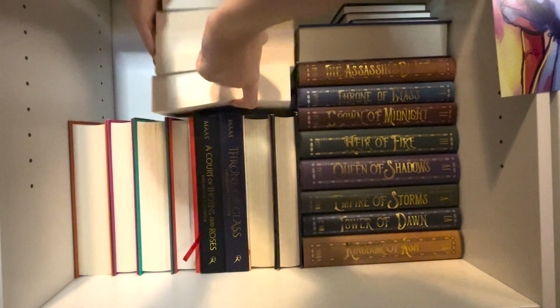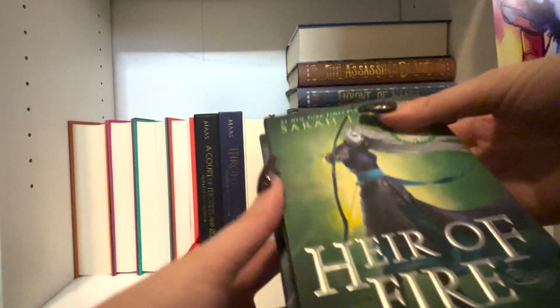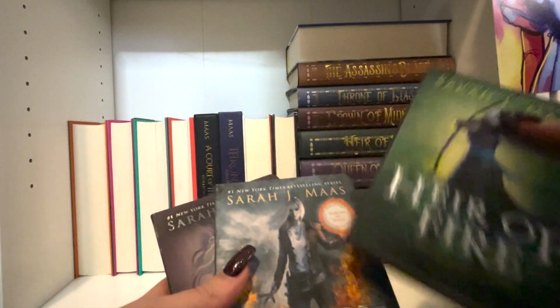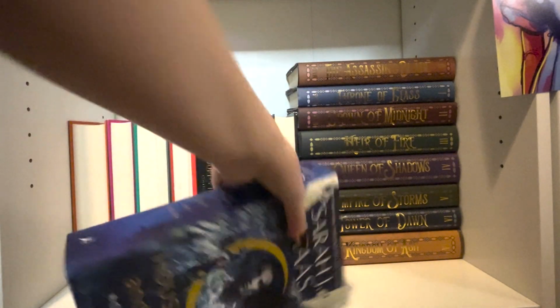So these books right here are a new collection I'm starting, which are the UK editions for Throne of Glass. I have 3 of the little tiny books. I honestly don't know if I'm going to continue this collection. Maybe I will. This shelf is going to be different. I'm not turning them all around because it's harder to do that down here. This is, oh my god, I do own this? I didn't think I owned this.